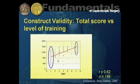So this is some of the scoring. We looked at 149 individuals varying in experience from a PGY1, a first-year resident, to a fifth-year resident. PGY6s reflect fellows. PGY7s actually are attending surgeons. And I want to call your attention to 2 things. One is that you see progressive improvement as people go through their training program. The other is that when people first start doing laparoscopy, there's a lot of variability in their performance.